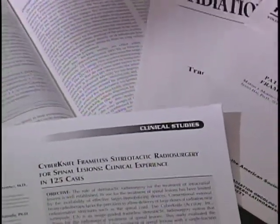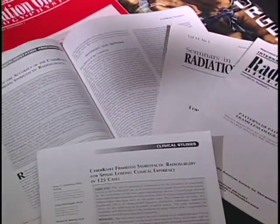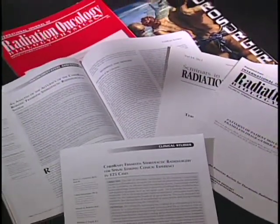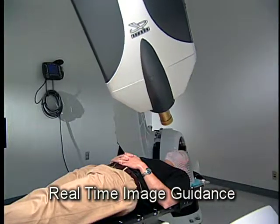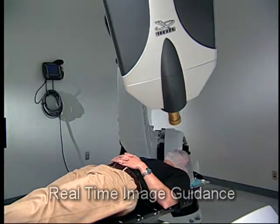Published studies have shown that the CyberKnife system is as accurate, if not more accurate, than frame-based systems. One of the significant advantages of the CyberKnife is the real-time imaging. There is no other system that does it as well.